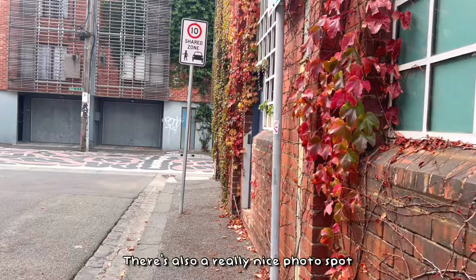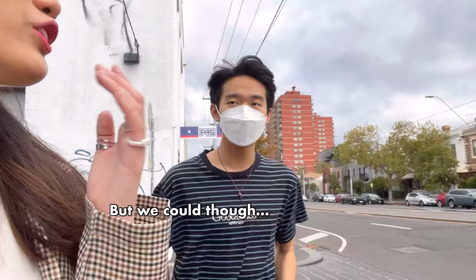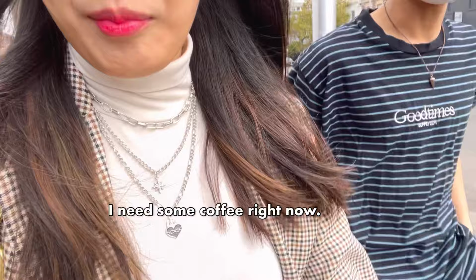Right now we are heading to Fitzroy Gardens. We wanted to go to a cafe first, but the cafe is closing at 4, so we won't make it in time because it's already 3:25 and we have to wait for the tram to get there. So yeah, we might not make it in time, but we'll see. Yeah. But we could though, we could make it in time. You want to go? You want to try? Let's go! Okay. I need some coffee right now.